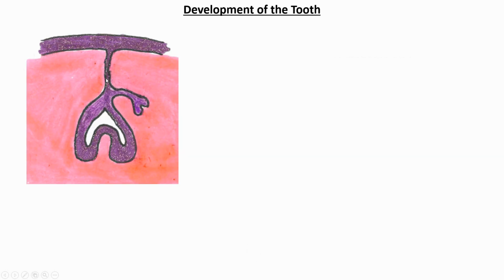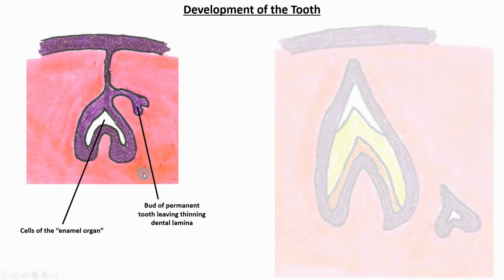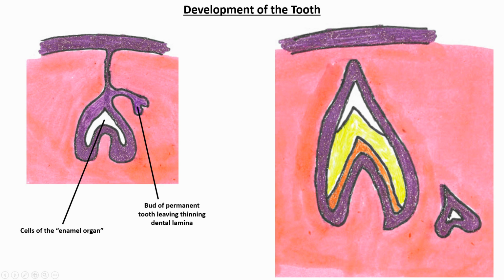Now, as development proceeds, the connection to the lamina gets more and more tenuous, and this bell-shaped structure forms what's known as the enamel organ, and that's going to make the mineralized tissues of the tooth. The bud of the permanent tooth will do the same thing, but it develops a little bit more slowly, and it's going to branch off the dental lamina and migrate more inferiorly, where it will keep growing and eventually displace the deciduous tooth. But the deciduous tooth is still growing inside the jaw.